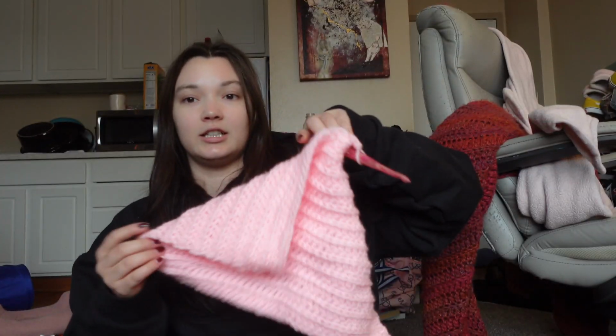I'm working on, so this pink panel is the start of what I want to be an off-the-shoulder top, and I hope that I have enough. I've got 4 skeins of pale pink yarn, or I guess it's called Baby Pink by Red Heart Super Saver. And I think that'll be enough, but we'll see.